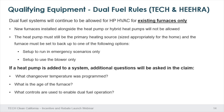To expand on the updated dual fuel rules for Tech and HEEHRA, rebates and incentives will not be offered for the installation of new furnaces, including hybrid heat pumps. However, these two programs will allow for the installation of a heat pump to an existing furnace only. When adding a heat pump to an existing furnace, it must be set to function as the primary heat source.